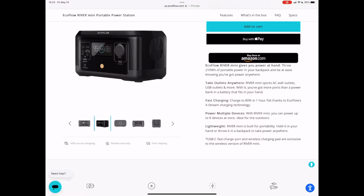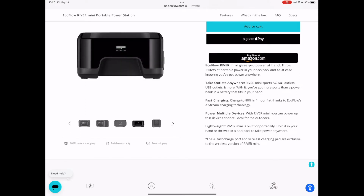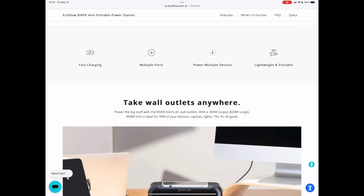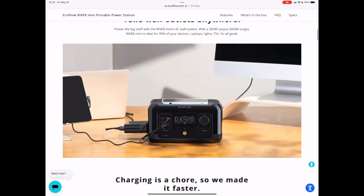So what we have here is the AC wall outlets, with the various views right here. You've got the fan on this side of the device, and so on. Let's look at what this does. We've got a fast charging option, several ports on it, and multiple devices can be powered with the EcoFlow RIVER Mini. And it is a lightweight device, roughly about 4 kilograms.